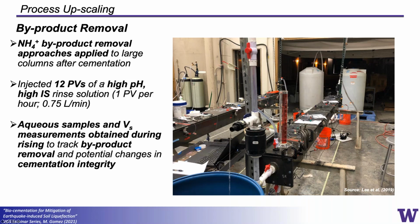And so this solution with high pH and high calcium, the intention here is to actually remove some of the ammonium which may be sorbed to soil particle surfaces through cation exchange. And so we applied this to all of our treatment columns, and we took aqueous samples as well as VS measurements to track byproduct removal and also make sure that when we're injecting this, we're not changing cementation integrity significantly.